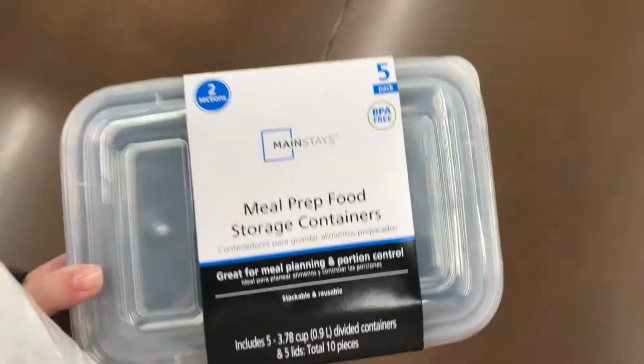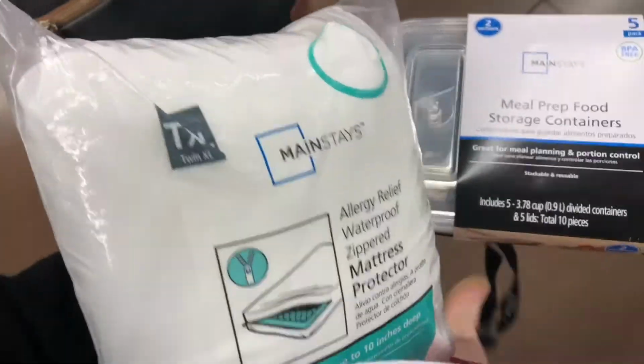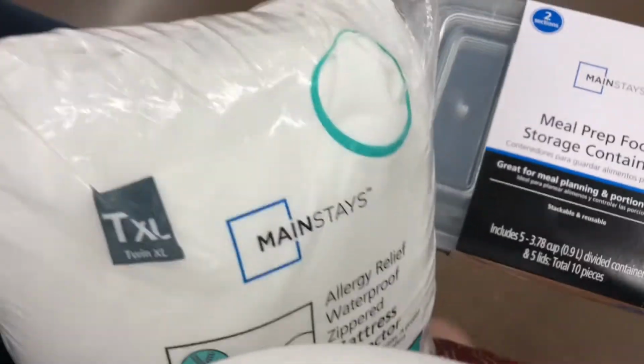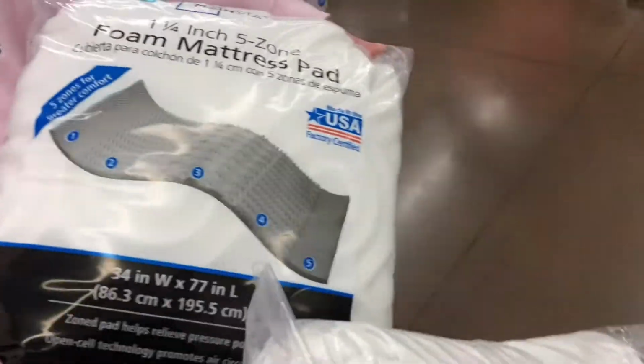That's some meal prep food storage containers for salad stuff that I bought today. I have a mattress protector because palmetto bugs. And we got a memory foam mattress topper. So we're out here at Walmart trying to fight the crowds.